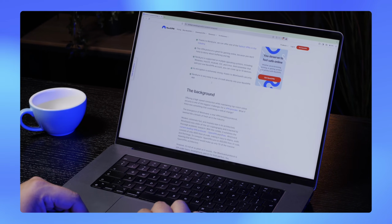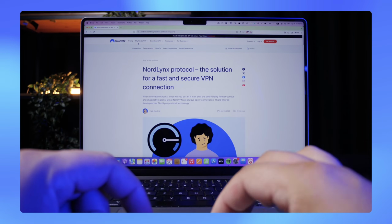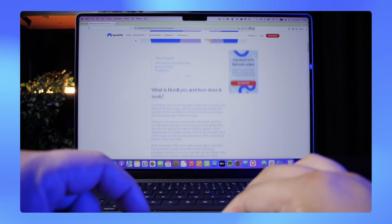So instead of creating a new NordLynx adapter for each new connection, the adapter now remains and is reused for other connections. This way, we made connections to NordVPN servers way faster. Now, let's jump into Threat Protection.